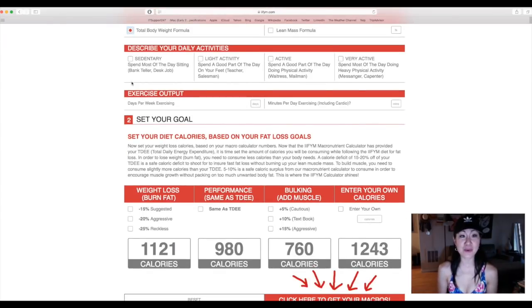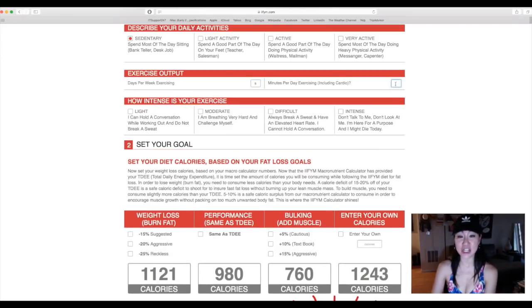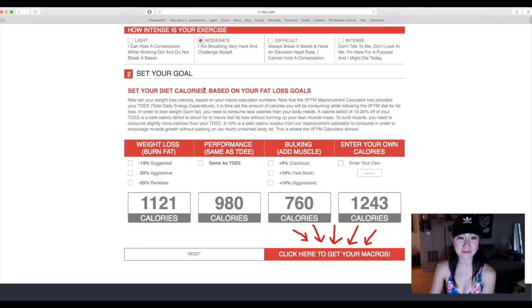Next, you want to describe your daily activities, and so it's very straightforward, and you can read through these and figure out which one works best for you. And then you're going to come down here and you're going to put your exercise, how many days a week you exercise and how long. And remember to be very accurate here, because you want to basically put in what you're doing right now, not what you intend to do later or what you plan to do next month. You want to make this very accurate for your current body. So put in exactly what you're doing right now. Same with intensity of exercise. So I always try to err on the more conservative side. So for example, on mine, most of my workouts are pretty moderate, and occasionally I do something very difficult or intense, but I'm still going to choose the moderate.